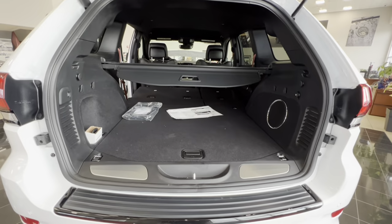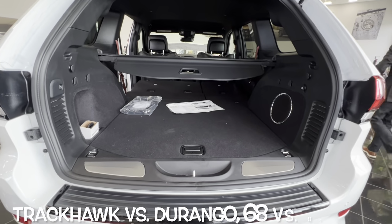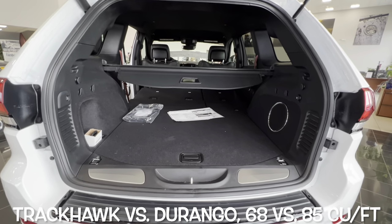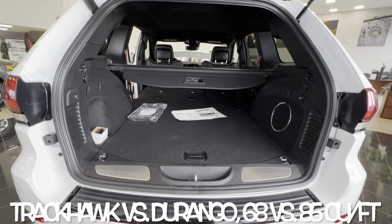The Durango, you have close to 85 cubic feet. So there's the differences there. So if you want to go Durango, you're going to have a lot more cargo area. That's a big difference between the Durango and the Jeep Grand Cherokee.